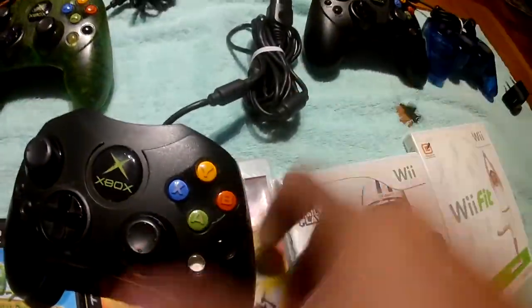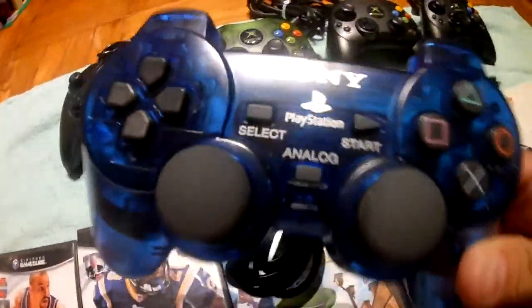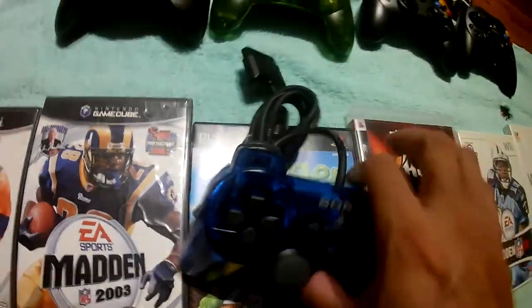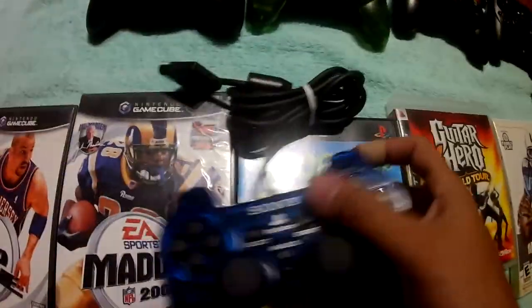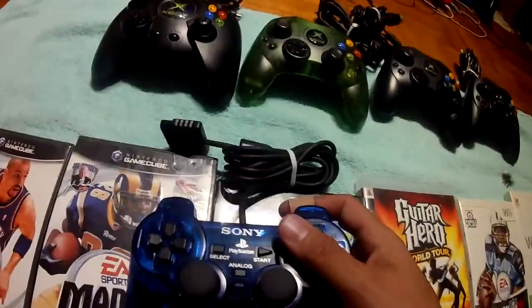And the last remote is a DualShock 2, a PS2 remote in blue. This is my first one in blue. I don't have any. This is a little nice find here. I haven't tested these out yet, but I'm sure they'll work. They usually were reliable.